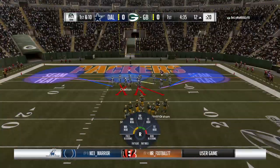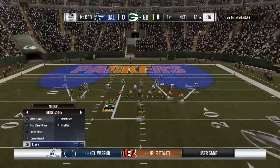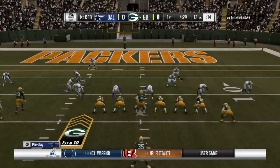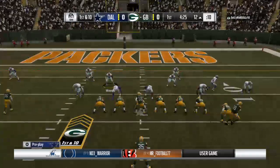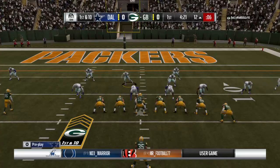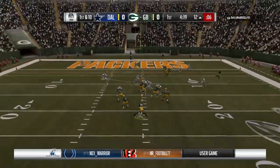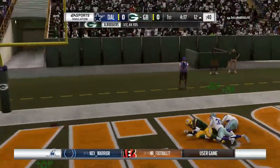The first red zone opportunity now for the Packers. It's 1st and 10 from the 12. To throw, it's Rodgers. And that is incomplete here.